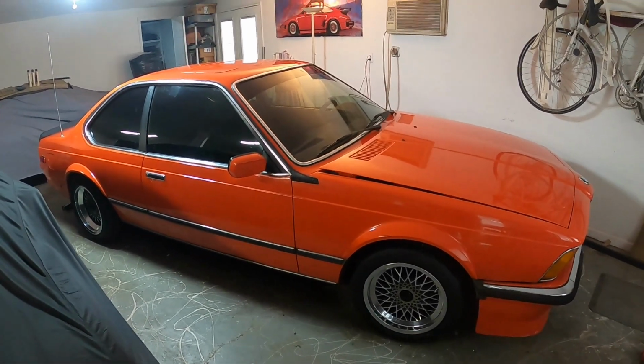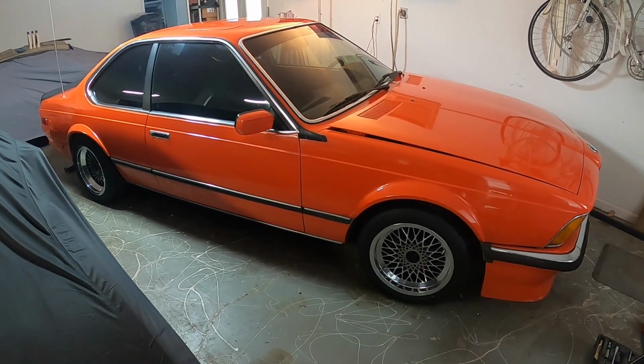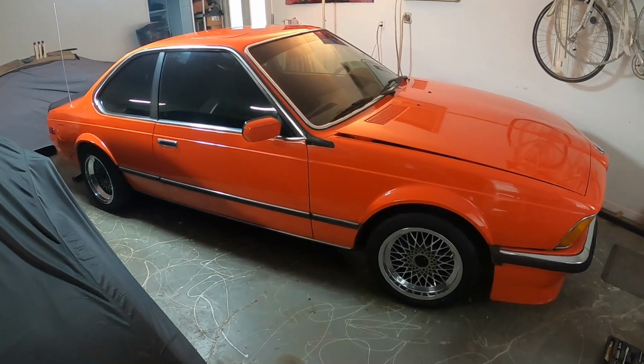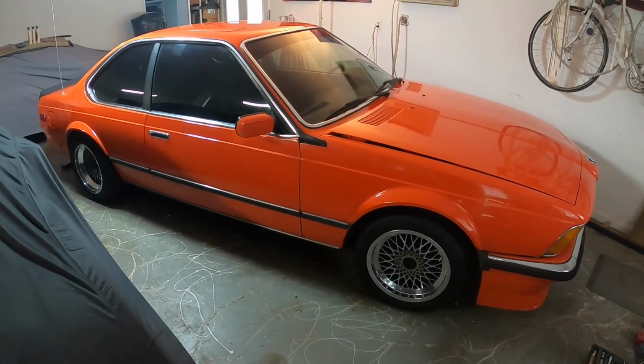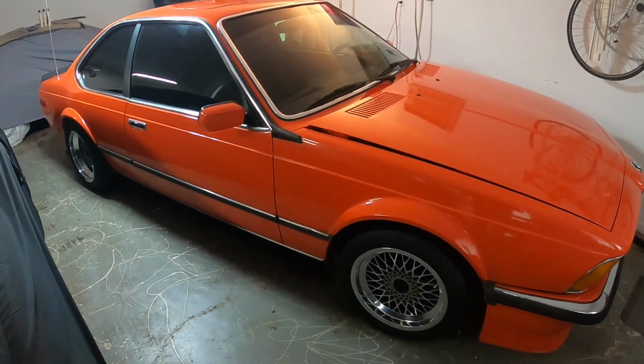The car is in great running condition, and I've done some cool things to it and improvements in the 7 to 8 months I've had it now. I'll just walk you through some things.